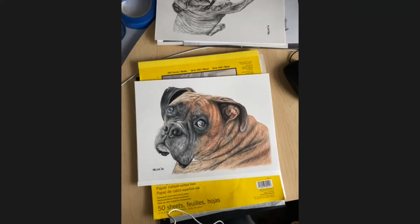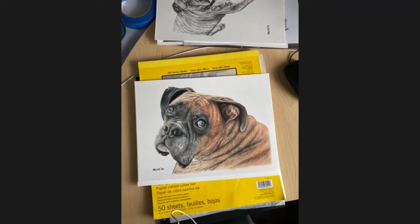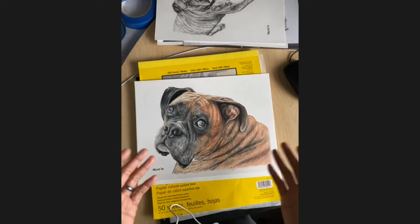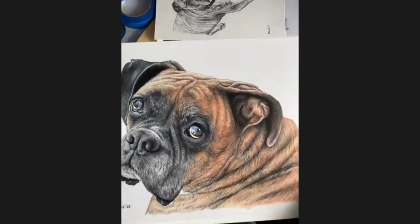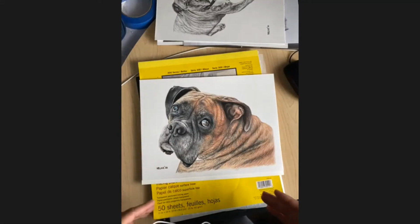The more you repeat things, the more conditioned you are, like your muscles are more conditioned, you're mentally more conditioned. So anybody could do this. Like I always tell people, you can draw like this. If you really want to draw realistic pet portraits, you could do this. It just takes a lot of practice.